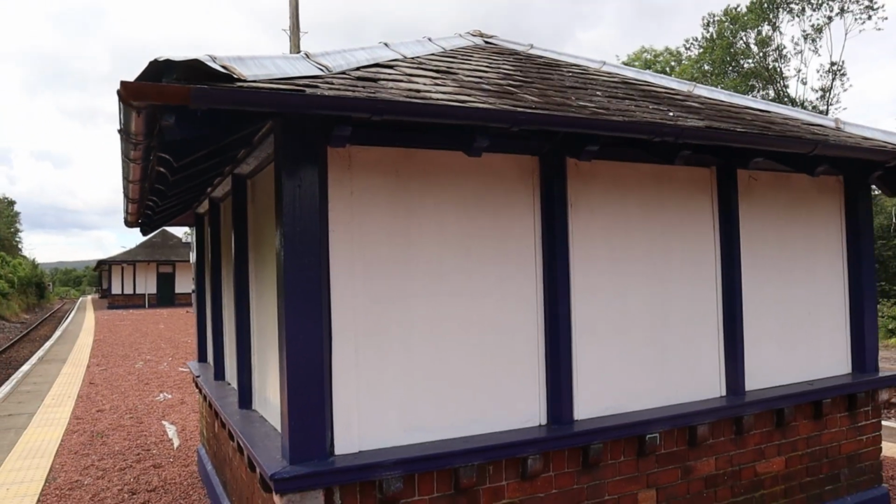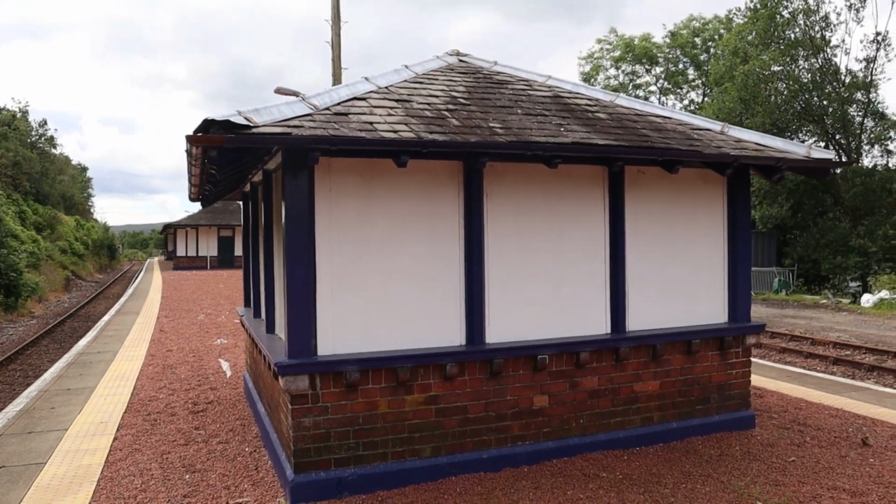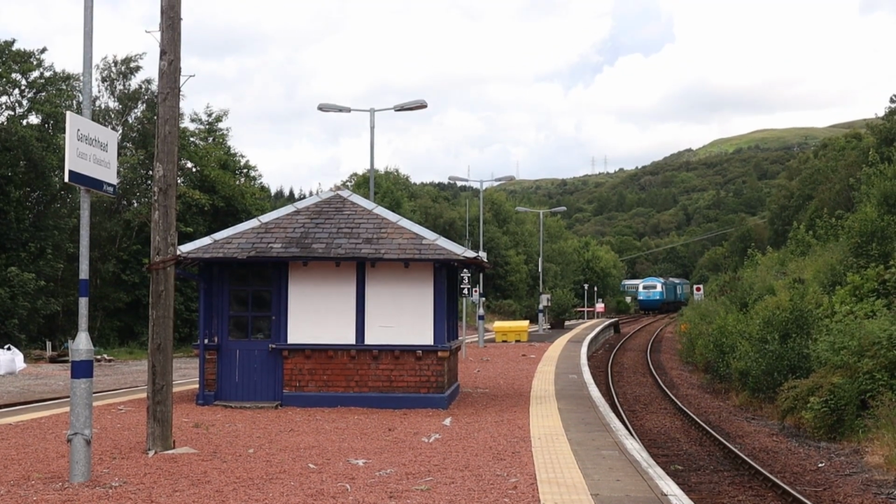There's the old signal box, which is still there, but it's a bit derelict. It's boarded up and full of junk, basically. I don't know, it'd make a nice little greenhouse for somebody. And here comes the Midland Pullman.